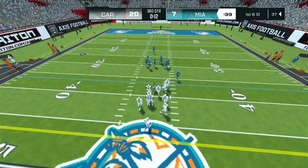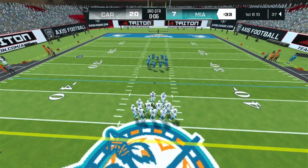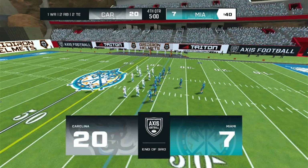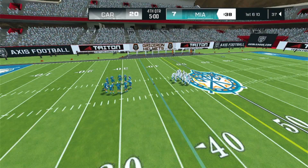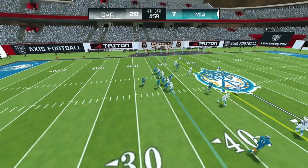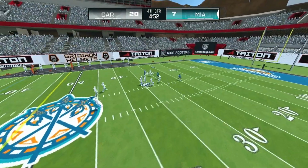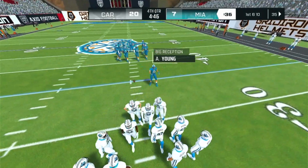Good enough for a first down. First and 10. The third quarter comes to a close. Carolina with the lead, 27. Let's see what they do on first down. The QB dropping back. Miami will fake the handoff and look to pass. Taken down by Sager. That's a great pitch and catch for the first down.